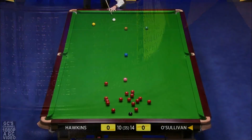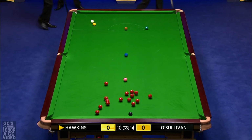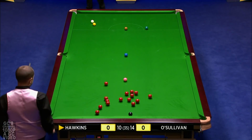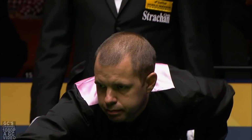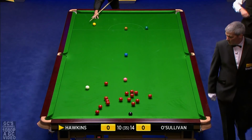Eighteen is the magic number. And you can see all the famous names on there. Oh, what a shot he's played there. Trying to just nestle on the red that's just to the left of the black. Looks good to me. Looks very good to me.